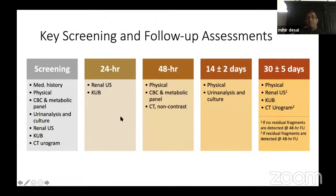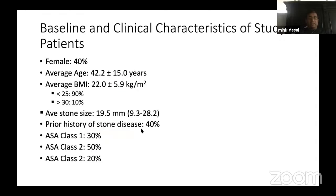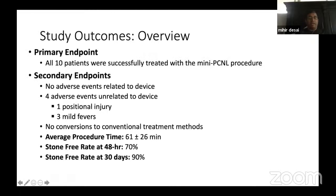Patients had standard workup, but most importantly, each case of these 10 patients was evaluated by a thin slice CT just prior to discharge to evaluate immediate post-procedure stone clearance, and then follow-up CT urograms were performed to again rule out stricture, anatomic damage, and stone-free rate. This is the demographics: the average age being 42, the average stone size was 2 centimeters, and the upper limit was just above the 2.5 centimeter point.